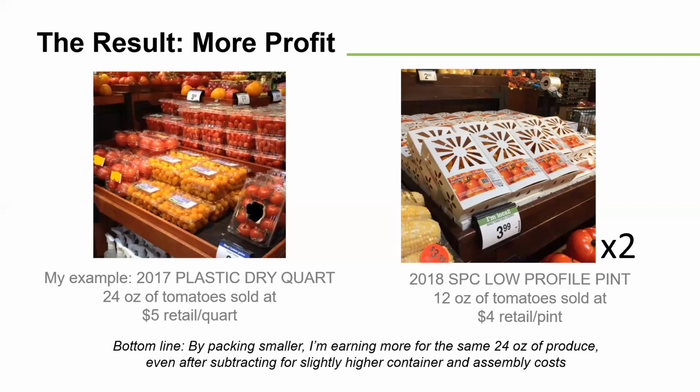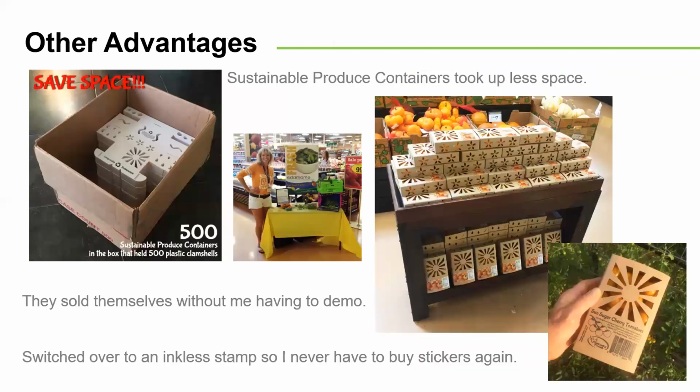Number one, I made more money. So I was selling a quart or 24 ounces of tomatoes at $5 retail. In 2018, when I switched over, I started selling half as much, 12 ounces at $4 retail. So it was just a little bit less, but it was half as much produce. And without getting into the details of all the container costs, even though the sustainable produce container does cost a little more than plastic clamshells, and I do have to assemble them, and if you're somewhere else, you're going to have to pay for shipping, I'm still ahead because I'm selling that same 24 ounces total for $8 instead of $5. So that's part of the strategy.